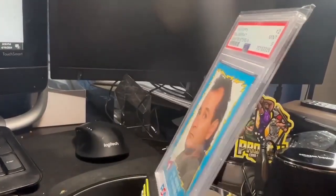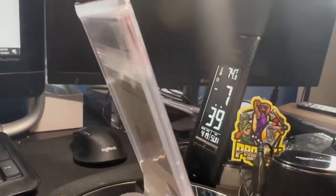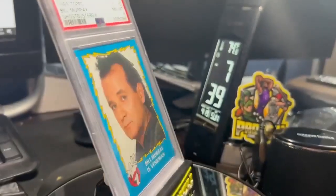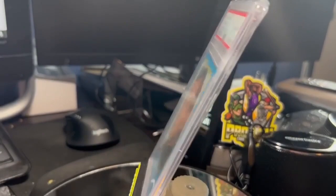Which is played by Bill Murray, and this is a PSA 9. You see that? PSA 9. And I want to say, if you search this card, the same exact card in this grade, you might find one or two listings, if that. And I believe the seller on eBay currently is asking for anywhere between $350 and $700, I think. I did not pay that much for that card, but just FYI. Here is the same card in a PSA 8. This is Venkman. Even the PSA 8 is very rare to find.